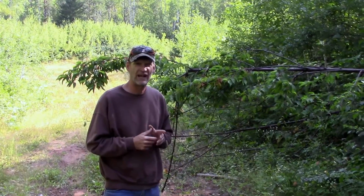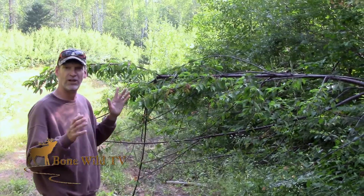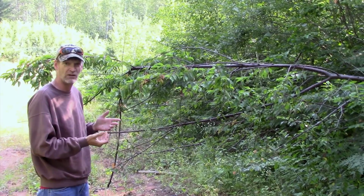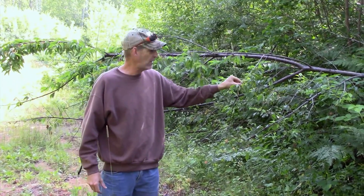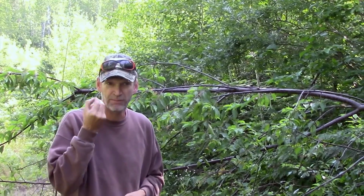So we're here at Big Bear Guide Service. We're checking some baits, trail cameras, and this is a wild cherry tree. We're noticing these a lot as we're driving around. The bears are pulling these down, breaking them off, and eating the wild cherries. When you find one, there's hardly any wild cherries left on it, but there's 2 or 3 left on here that the bear didn't get.